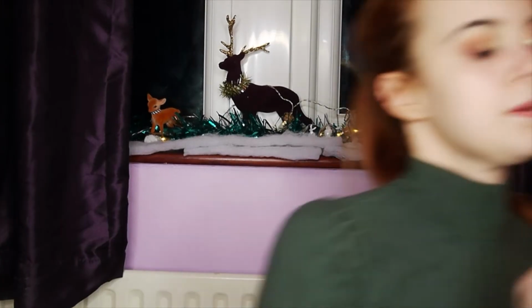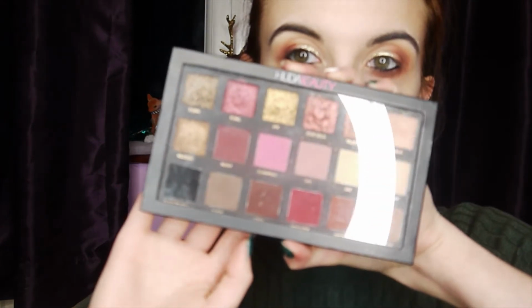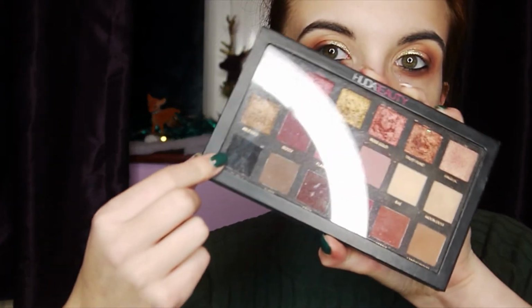And then, like I said, I'm going to take the black out of the Huda Beauty Rose Gold Edition eyeshadow palette, and I'm going to be taking the black shade there. I know they've remastered this palette, but I've got this one. I don't really know the difference between the new one and this one, but this one works for me, so yeah. And we're just going to be smoking that out.